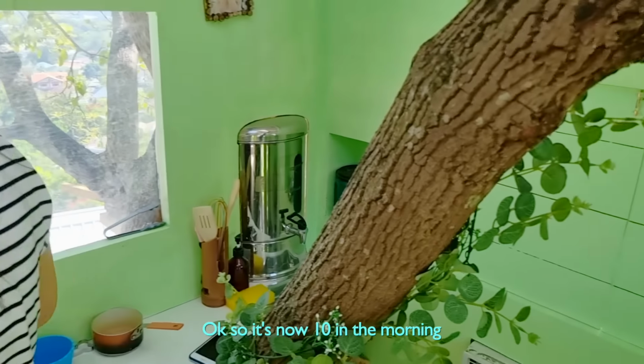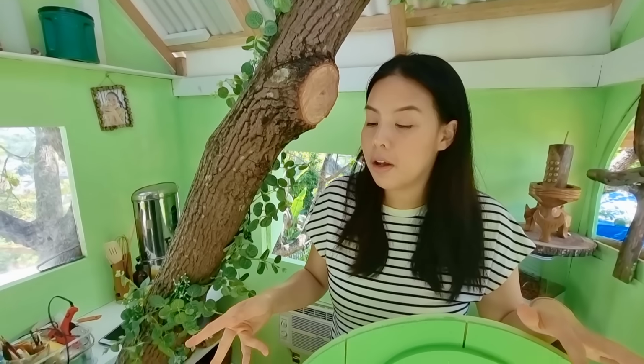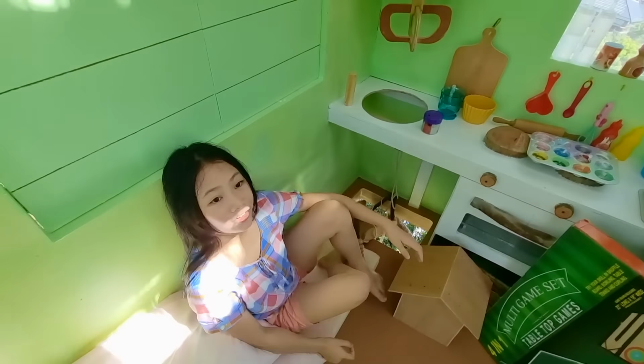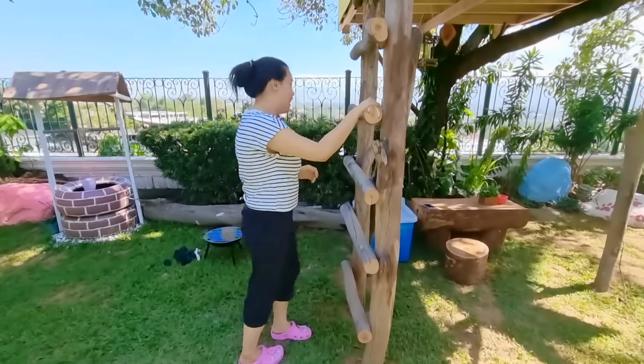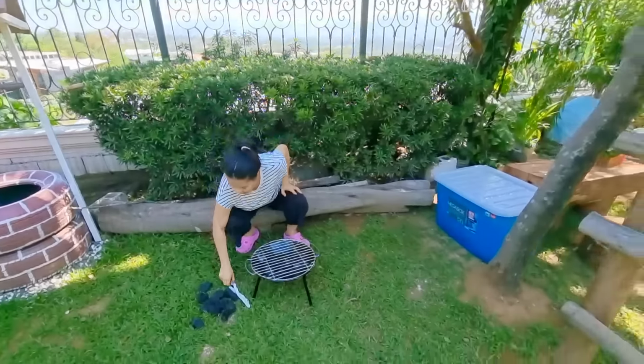Okay, so it's now 10 in the morning. Let's prepare lunch. I'm almost hungry. Okay, you go downstairs and fix the table while I grill some food for us. Okay. Let's go grill some corn and Bug's favorite chicken. I prepared some corn and chicken for us to grill this lunch because it's really easy to make. We usually have rice for lunch.